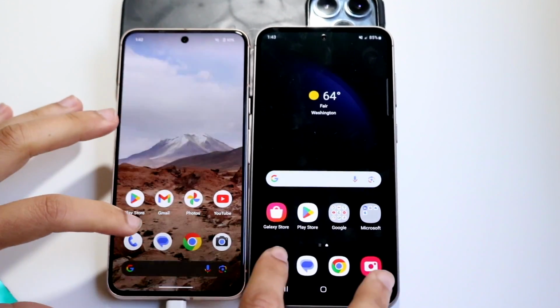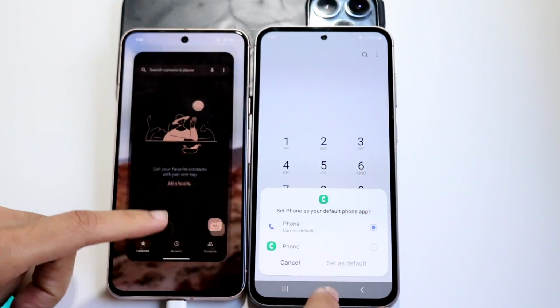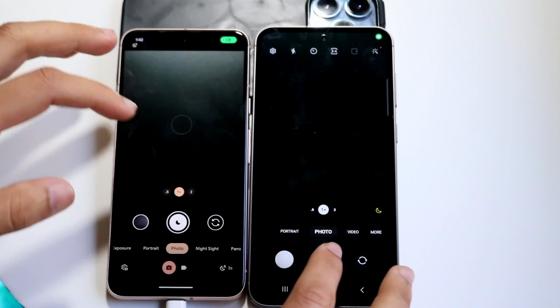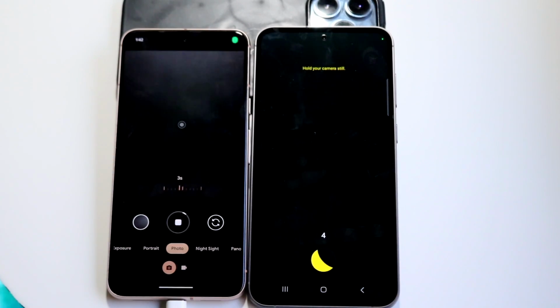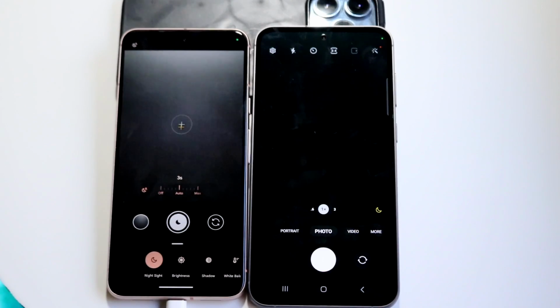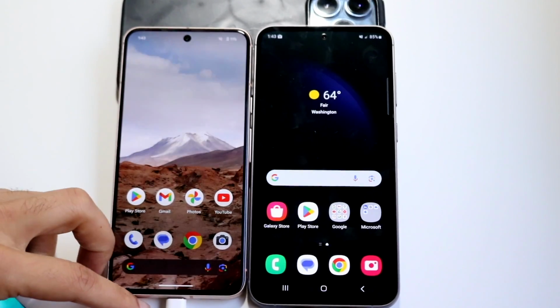Let's do phone calls, 3, 2, 1. Actually, Pixel 8 was a little bit slower there. Camera, 3, 2, 1. Okay, not that big of a difference. Go and take a photo. Both are on night mode. And I think the Pixel 8 was definitely faster there. The S23 FE was a little bit slower.